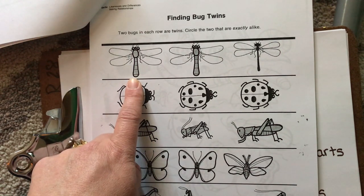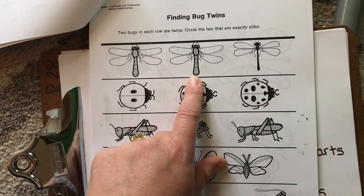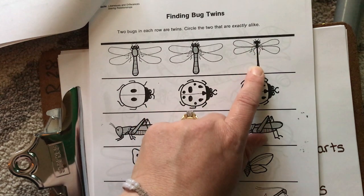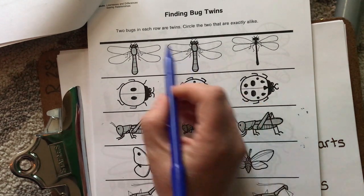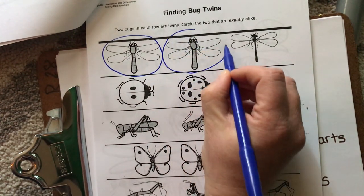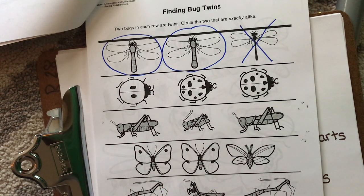It looks like a dragonfly, doesn't it? Look at the stripes. And it has the six legs and it has the wings. Oh, but this one looks different. See how much thinner its body is? It doesn't have the stripes. Circle the two that are alike. I'm going to circle this one. And I'm going to circle this one. But not that one. Maybe I'll cross this one off so I know. It is not like the others. Okay.